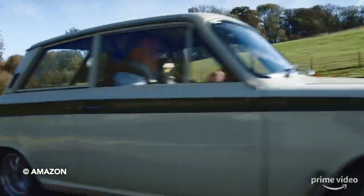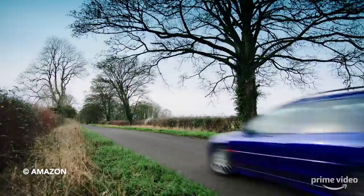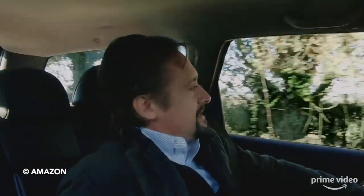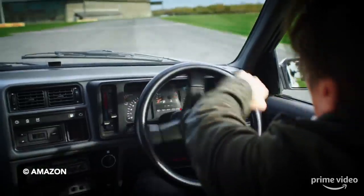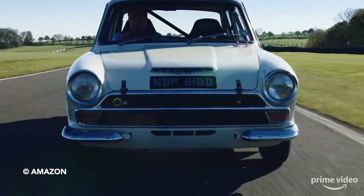However, the main reason it heads up our list is the fantastic Ford film. Jeremy Clarkson wasn't lying when he said it was the best thing they have ever made. It's so fitting that in the last episode, one British motoring icon pays tribute to another. The episode features all the reasons why the trio are the best at what they do.